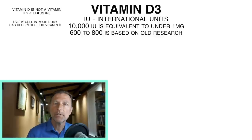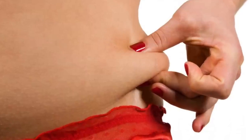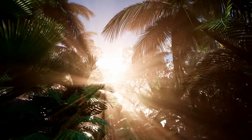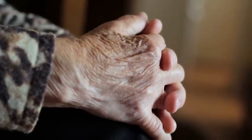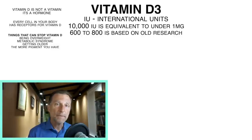Then you have people that are overweight. The more fat right beneath your skin, the harder it is for the sun to penetrate to create the vitamin D necessary. Then we have metabolic syndrome. Okay, if you have diabetes or you have insulin resistance, vitamin D doesn't go in that well. The older you are, the skin becomes thicker and it's harder to get your vitamin D. The more pigment you have, in other words, the darker your skin, the less vitamin D absorption you're going to have.